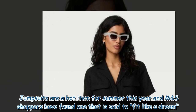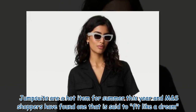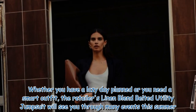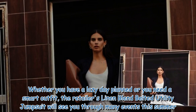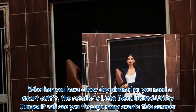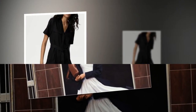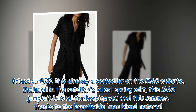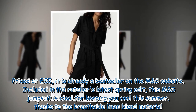Jumpsuits are a hot item for summer this year, and M&S shoppers have found one that is said to fit like a dream. Whether you have a lazy day planned or you need a smart outfit, the retailer's linen blend belted utility jumpsuit will see you through many events this summer. Priced at £55, it is already a bestseller on the M&S website.